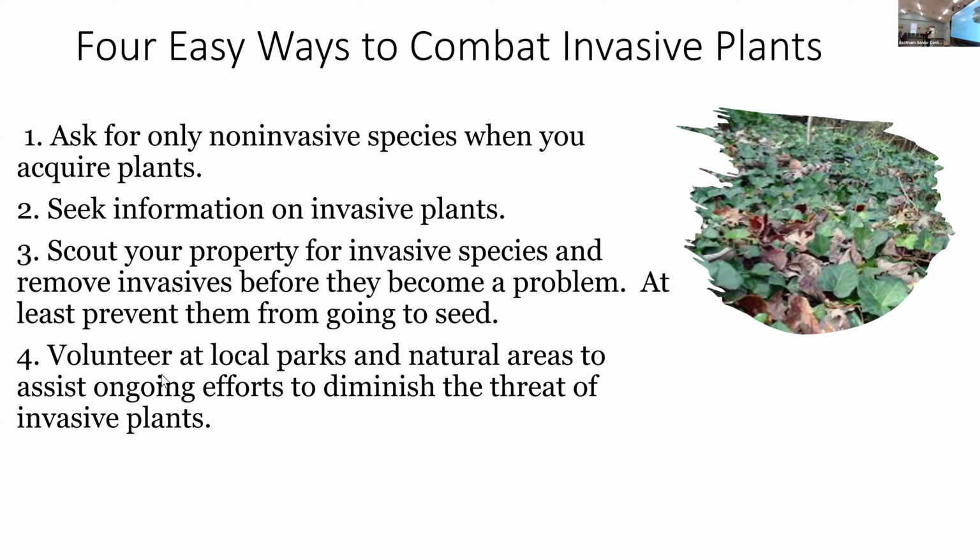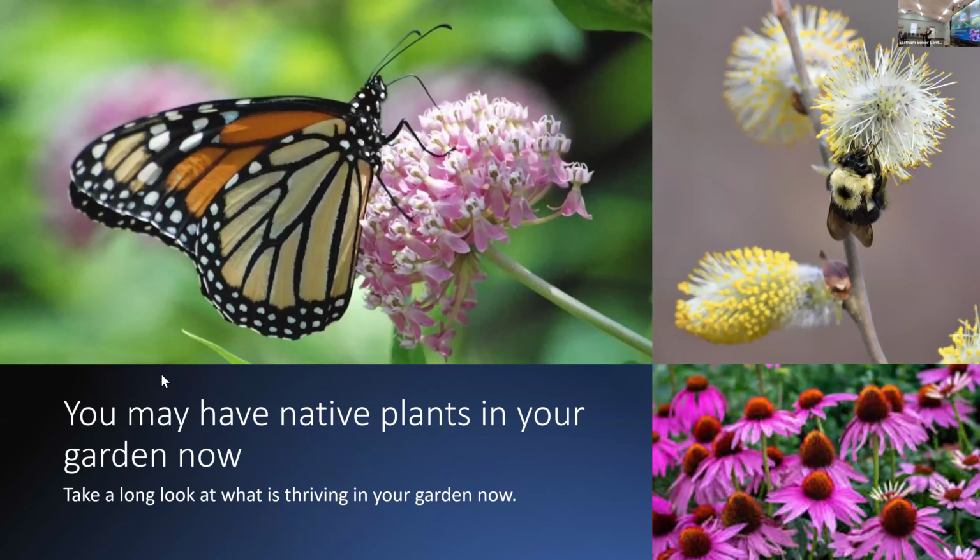And then volunteer at local parks and nature areas to help them get rid of invasive plants, because these things spread on the air, and the birds obviously spread them too. So having them anywhere near your property means that you're going to see them soon. I think that's how I got that Japanese house.